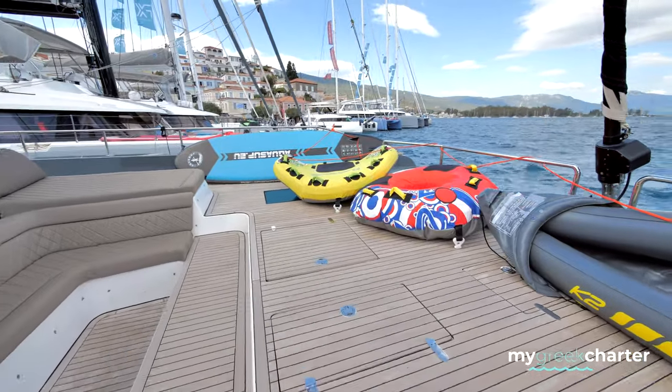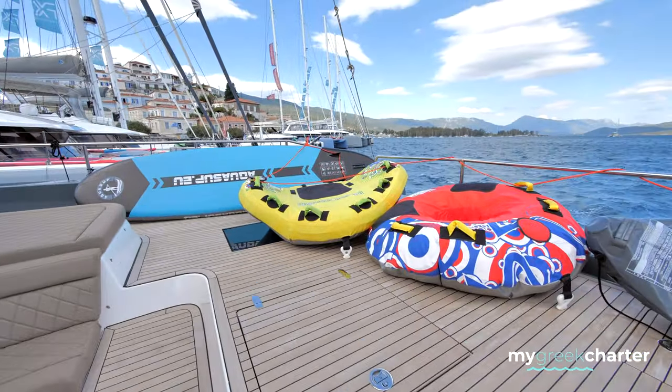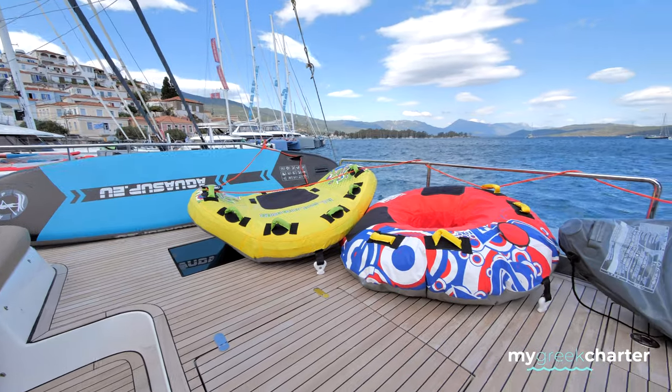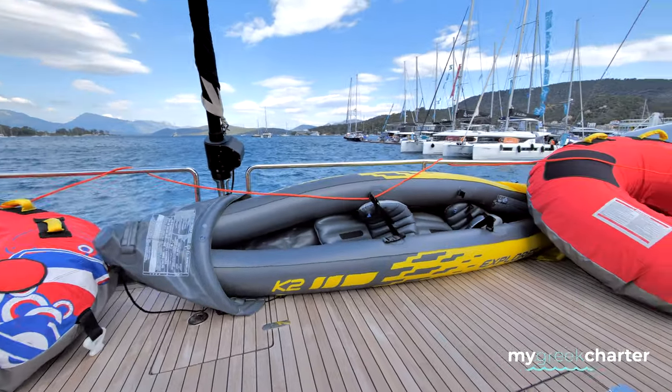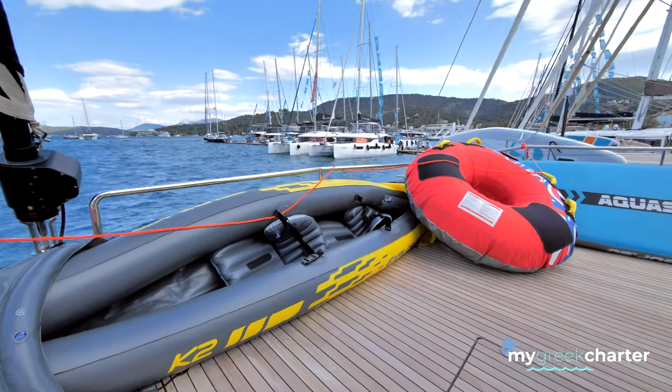What is what exactly? Two subs, two single rings, one double canoe.